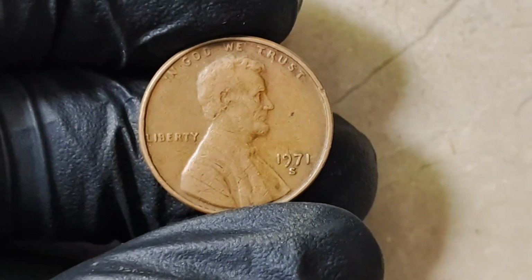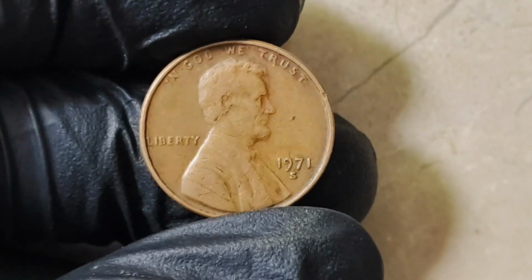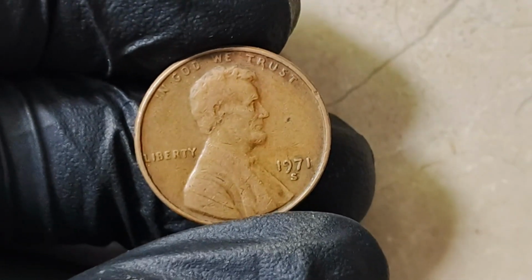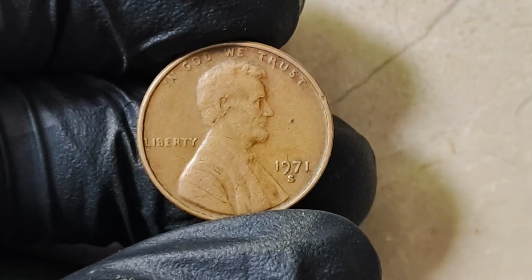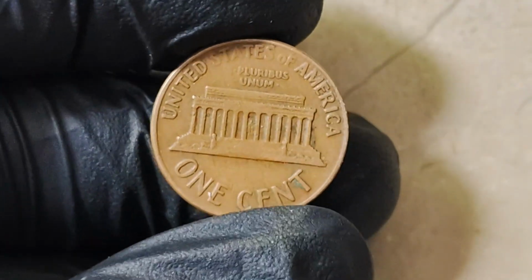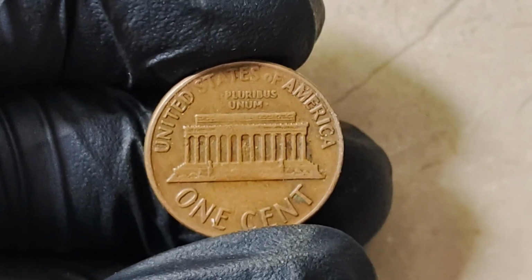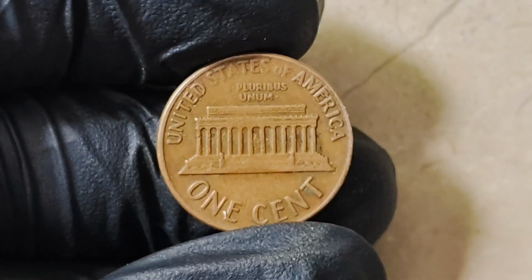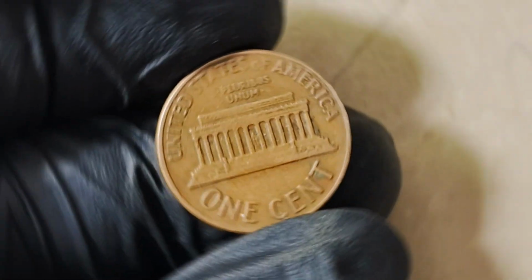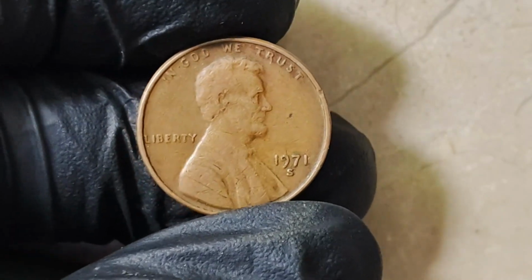To the untrained eye, it looks like a regular penny. But to collectors who know what to look for? It's a game changer. One detail changes everything. This coin shows deep strike doubling, known in the coin world as double die obverse. On the 1971 S penny, that doubling is most dramatic in the words Liberty and In God We Trust. The letters appear to shimmer, almost like a 3D illusion. But it's no illusion. It's a striking error, a rare one.